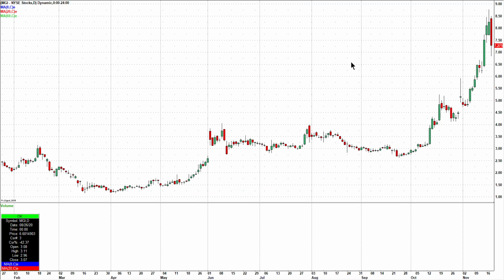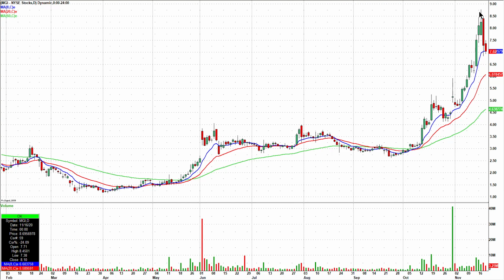And then lastly, MGI, potential bounce play. Really, really strong stock. A couple of days lower on declining volume into the 8-day.